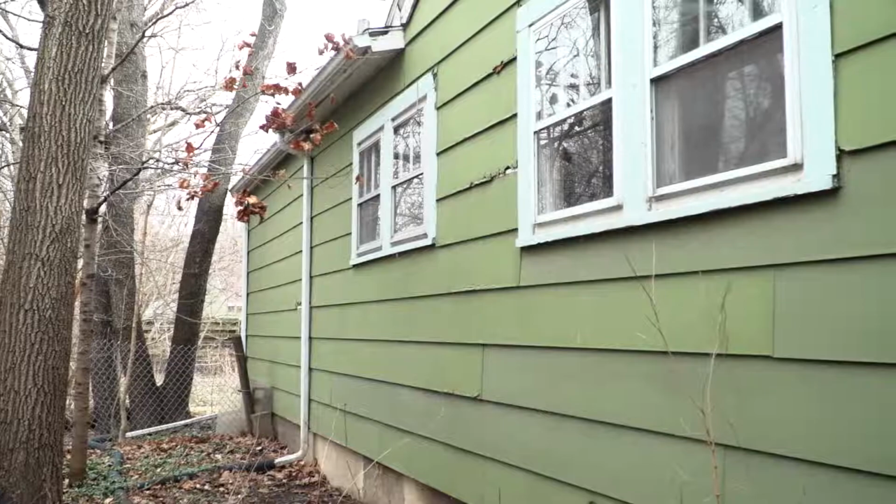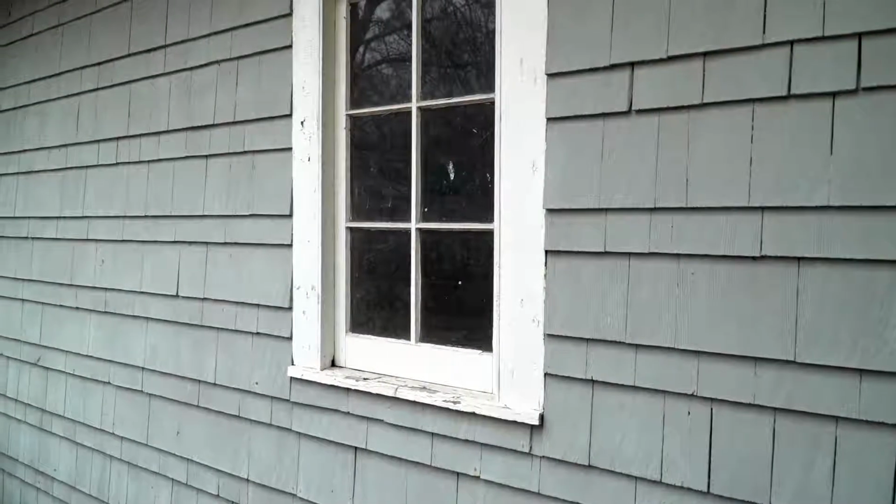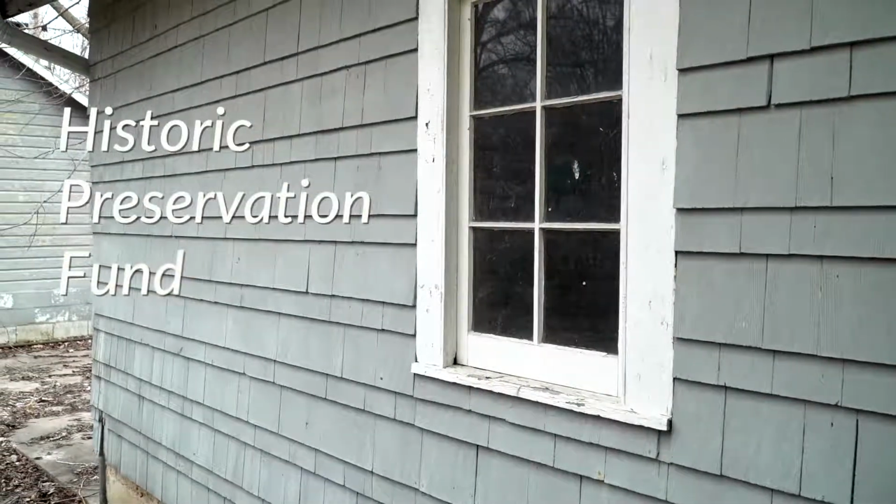Being the owner of a historic home, Rebecca reached out to the city to discuss preservation options. She had a house that was a Moffett house. It was a historic house, and we knew it did not have its original siding. That's how Rebecca learned about the city's Historic Preservation Fund.